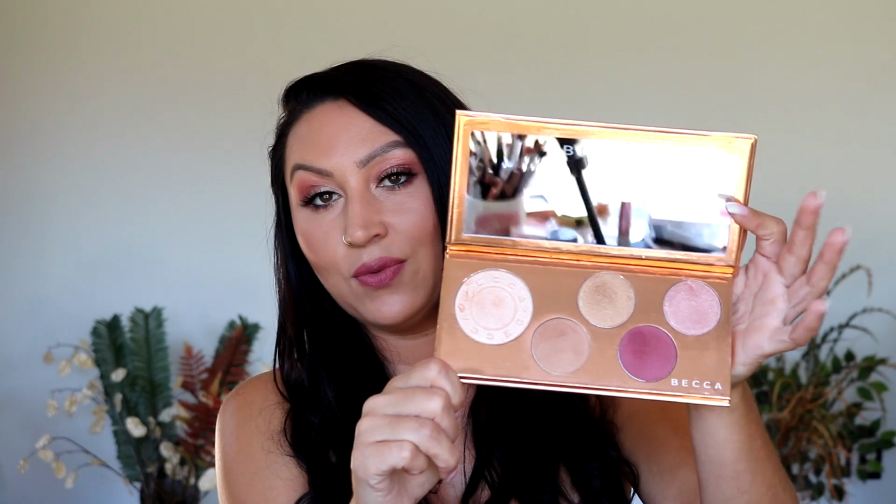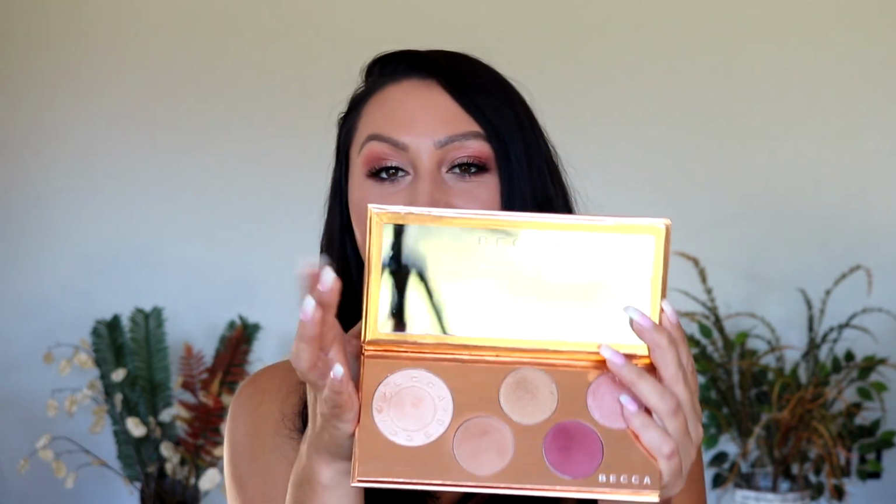That is a mouthful. This is $40 and it comes out online at Ulta September 15th and in-store September 29th. So this is what this beauty looks like. We have 5 shades. They're actually quite versatile, like shockingly. And then you have a really big, beautiful clear mirror up there.